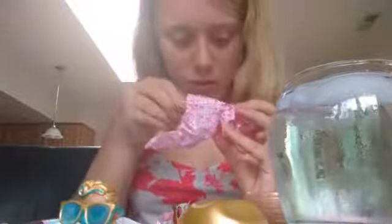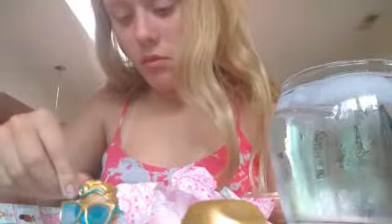Wait a minute. Hold on. Okay, so there's this thing you have to fill at the bottom, and you can use clues on the box. Let me see that. Ooh, there's like a bunch of hearts. We need to see the checklist. Oh, we can only see the little sisters. Interesting.